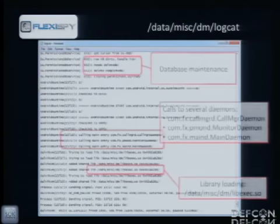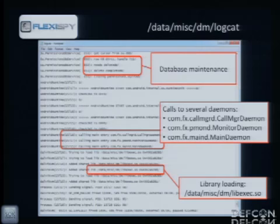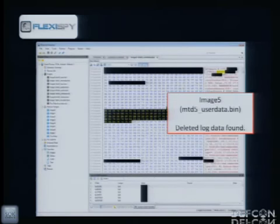Now we start to go through logcat some more, and we see the database maintenance routines. Well, this is a dirty database. I need to do maintenance. I have to call it out. And now I have a listing of all the daemons that get used. Outstanding. Now I know what's actually running my spyware.